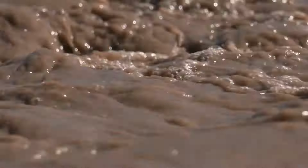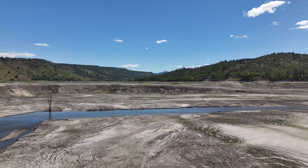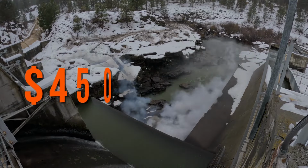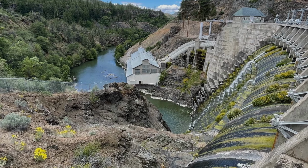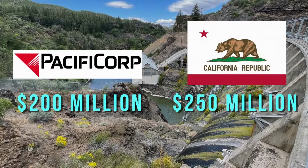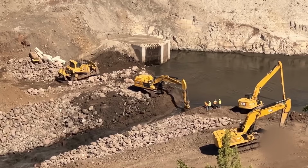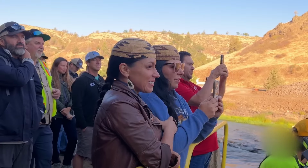However, the company later contested these figures, arguing that the costs associated with sediment management during dam removal were underestimated. Despite these differing estimates, the final decision favored removal, and the final overall cost was around $450 million. Funded through contributions from Pacific Corp, $200 million, and California, $250 million, making it the most expensive in US history. With the agreements in place, the largest dam removal project in US history, and the largest in the world in terms of river length restored, started.